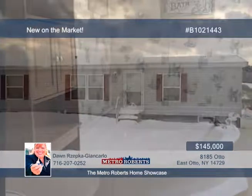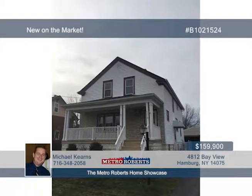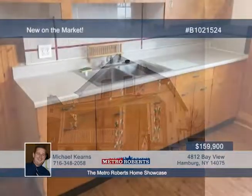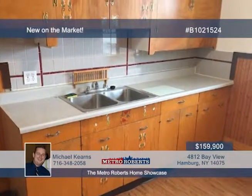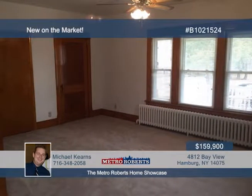The home's large bedrooms offer walk-in closets, including the master bedroom with private master bath. Other nice features include 2 furnaces, 2 central air units, new vinyl siding, updated in-ground pool, and a sliding glass door. All you have to do is move in. So call Philip Griner today.